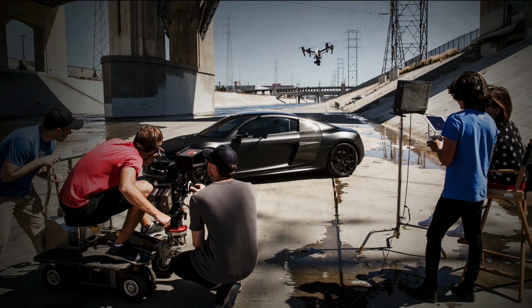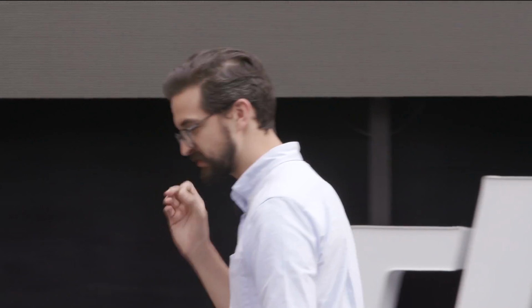So we've seen our equipment used on feature film sets, TV shows, music videos, commercial shoots, many of them used by you guys here in the audience. And throughout all of that, we've been looking at how we can optimize it so it works more seamlessly with your workflow, so you can just take the image and start creating immediately.